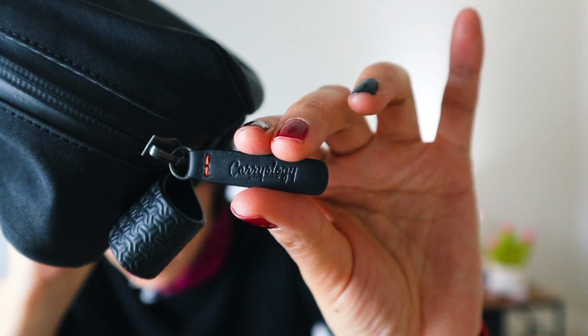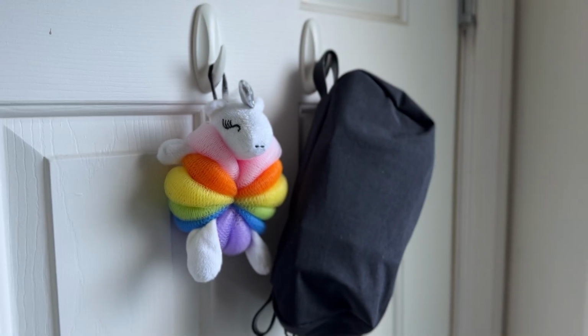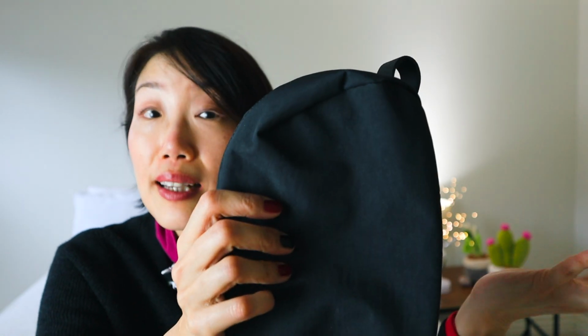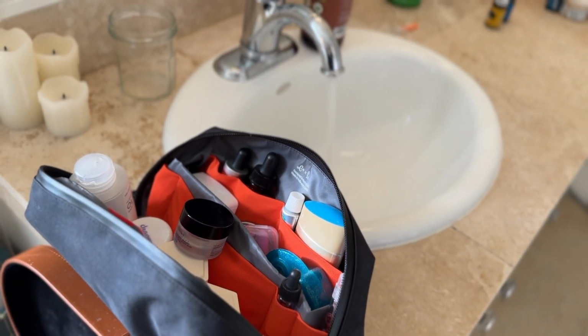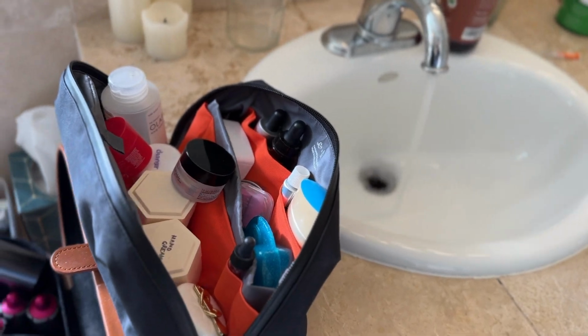It says Carryology, and these loops actually make it really convenient for you to just hang on to your pouch like so. Or if you have limited counter space, this is also a great way for you to just hook this on the back of the door or in the bathroom. The material is water resistant, which is nice because you'll be leaving this on a bathroom counter, and so it's likely to get splashes of water, and so it's just to make sure the things that you have inside stay nice and dry.